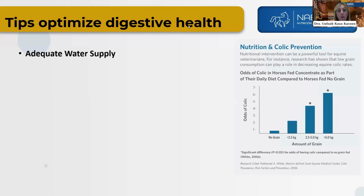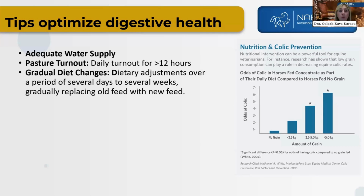And as we have talked about, pasture turnout of more than 12 hours helps promote normal gastrointestinal motility, which is important. And one other thing is gradual dietary changes, not sudden change. We recommend introducing dietary changes gradually to allow the horse's digestive system and microbiome to adjust. Not only do you change the diet, but you also provide time for the microbiome in the gastrointestinal tract to adjust.